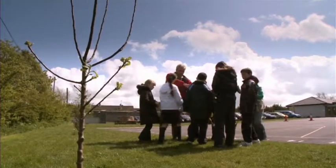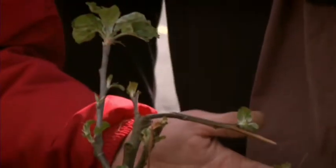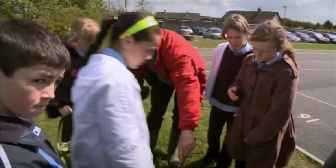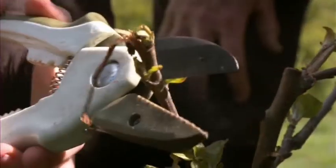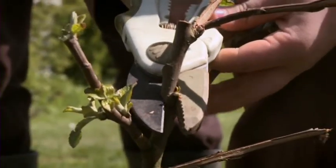What do you think's happened here? The branches have been split in half. Yeah. Now this tree, is it alive? Yeah, it's alive. So what we're going to do here, where it's been damaged either by vandalism or just the playground, we don't know, we're just going to tidy the tree up. Yeah, because you can get disease in and it looks messy.